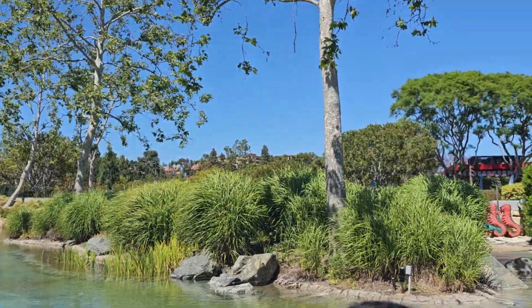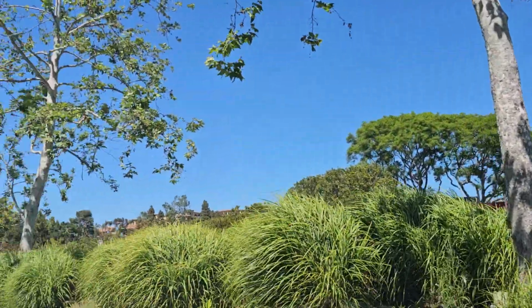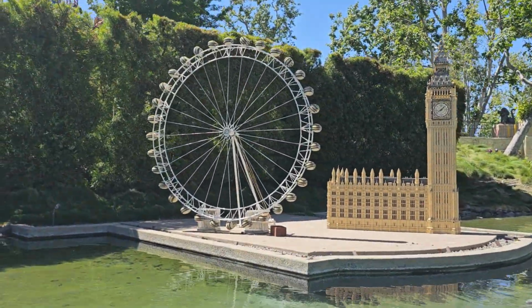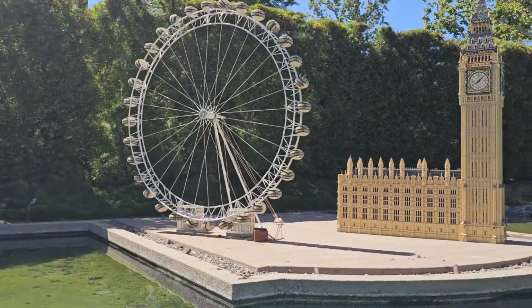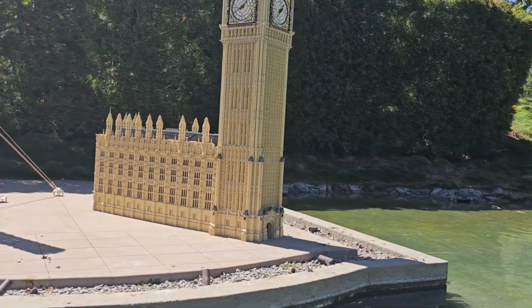We're entering into London, England, where we have both the Elizabeth Tower and the London Eye. A fun fact about that Elizabeth Tower, the bell inside is called Big Ben. That London Eye was built out of over 55,000 Lego bricks. Now you might be checking your watch to see if that time is accurate. It is, two times a day.